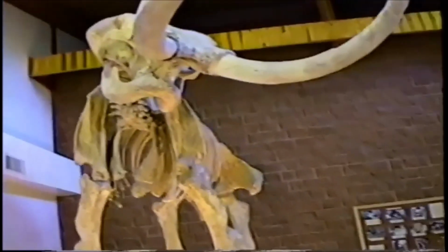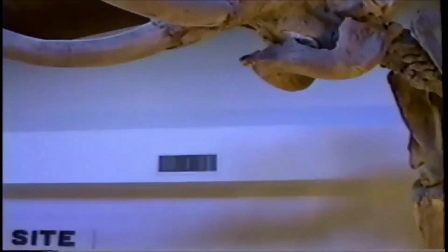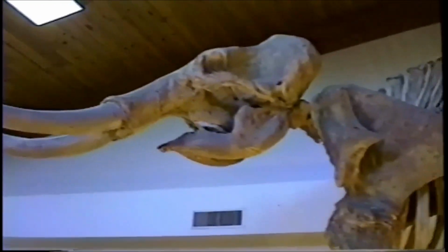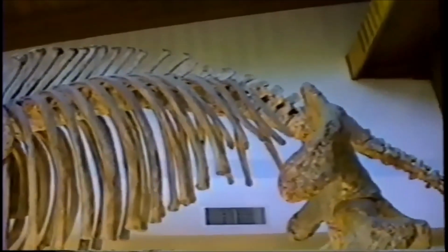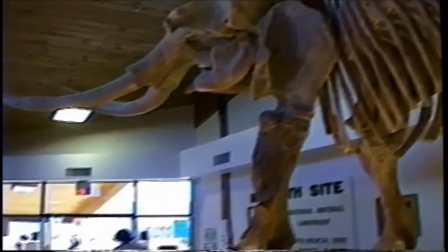Now, here's the articulated fossil skeleton of a mammoth to give you an idea of size. I was walking under and filming upwards towards the ceiling. Pretty huge beast. And our ancient ancestors hunted these guys.